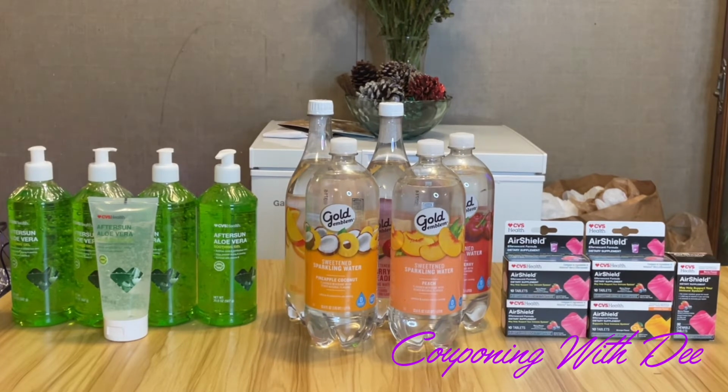On the fourth bottle, I paid $6.29, paired $4 CRT plus 1 cent in the extra care rewards, and then I had, for some reason, 20% off CVS Care Pass, so I paid $1.45 out of pocket for that one. The last and final bottle was $6.29 as well. I used the $4 CRT, and then I used 40 cents from the extra rewards, making that $1.89. That's what you got on Tuesday.